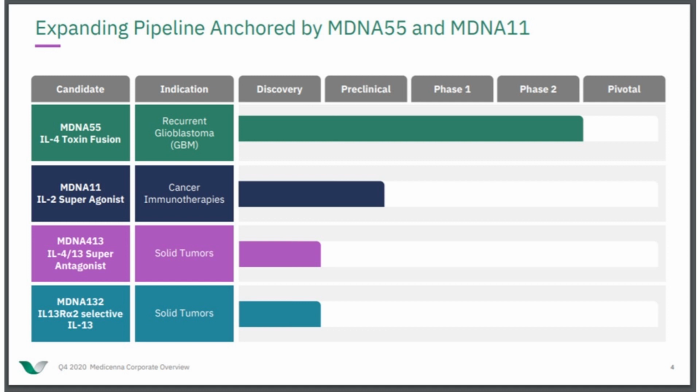The IL-4 empowered superkine MDNA 55 has completed a phase 2b clinical trial for recurrent glioblastoma, the most common and uniformly fatal form of brain cancer. It has obtained fast track and orphan drug status from the US FDA and EMA, respectively. MDNA now intends to execute a partnership for a registration trial and commercialization of MDNA 55 for recurrent GBM.